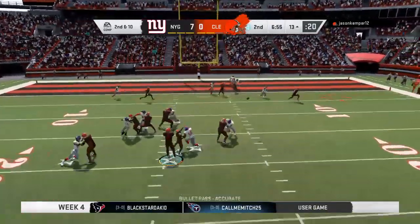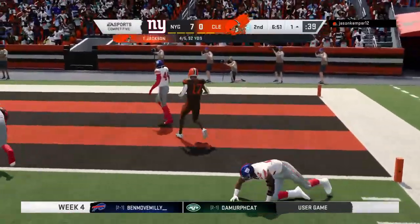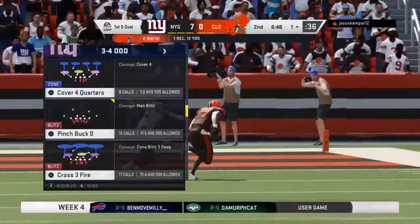To throw is Jackson. Throwing again. He's got Smith here. And he's brought down. First catch for him. It's good for a dozen and a first down.